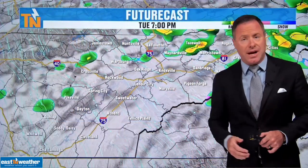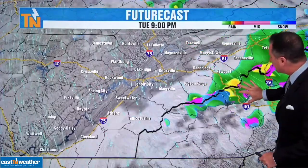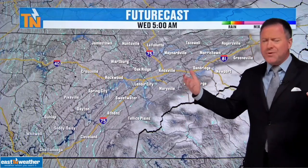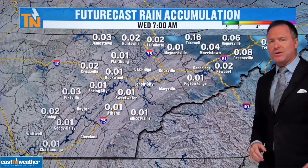Let's continue our future cast overnight tonight, picking up our timeline at 7 o'clock this evening. This moisture wraps its way on through. We'll see that orographic lift. The air can't go in or under the mountain, so it goes up and over. And so with the cold air being moved on in by around 6 or 7 o'clock tonight, that's going to switch it over to some snow.